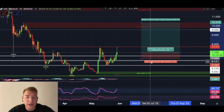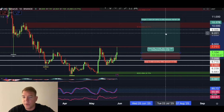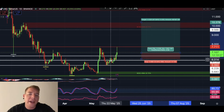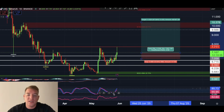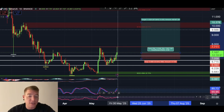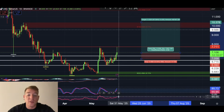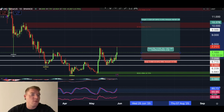$7.06 around. The stop loss at $6.39, and with a take profit at $10.37, 47%. So why would I enter this? Because the stochastic can still go higher. The MACD just flipped bullish. The RSI also just turned bullish. We are in bullish territory, not oversold or overbought yet. So there is definitely more room to go to the upside.